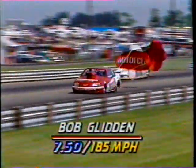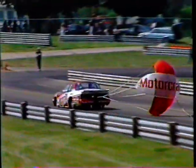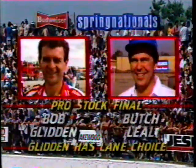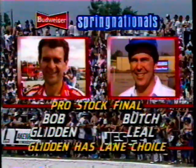And the Glidden sons enjoying this one. We will have an incredible final round. Bob Glidden and Butch Leal. They have been bashing on each other all year long. Tough to play the psych game with a long-time veteran like Bob Glidden. So Bob Glidden will face Butch Leal in the final round of Pro Stock. And Glidden will have his choice of lanes as final round action is coming up next.